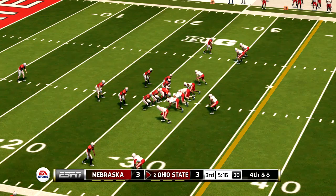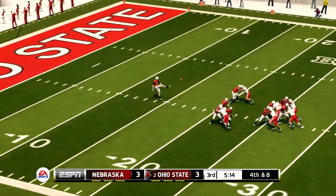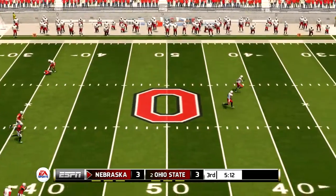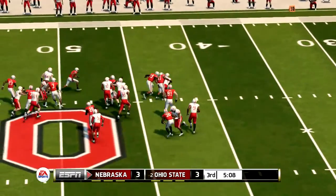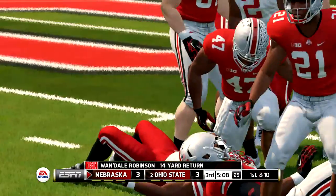Robinson is back awaiting the punt. He really got a hold of that one. Robinson fields at the 29. Oh, man, did he take a hit.